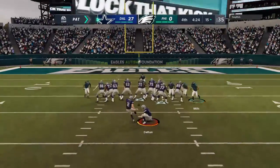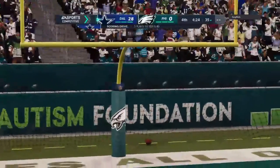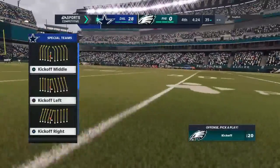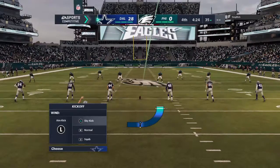And what a weapon he is at the tight end spot, because when they throw him the football downfield, they count on him getting additional yardage almost every time. And that's exactly what he did there. Caught that, ran with it, all the way to the end zone.